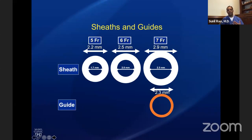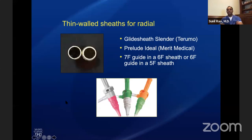Now, I'm old enough that when I trained, we did a lot of our transfemoral diagnostic cases without a sheath. We would just put a 6 or 5 French diagnostic catheter in through the femoral artery and do it without a sheath. If the patient needed PCI, we would put a sheath in. Because again, you have a smaller hole than you would with a sheath. Well, now there are several ways that you can do this.